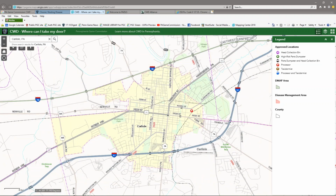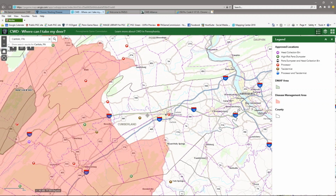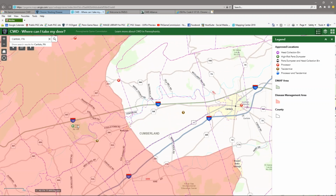So here's Carlisle. I'm going to zoom out to see where I am in relation to Game Lands 169, which is right here. We'll zoom in just a little bit so you can see that. Over here is Game Land 169, where I am planning on hunting. And as you can see, it is in the pink area, so that means that it is in a disease management area.